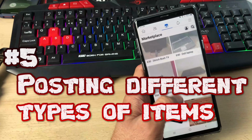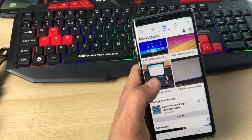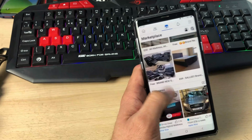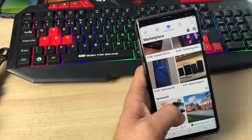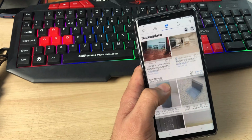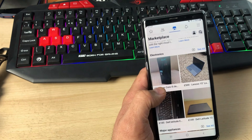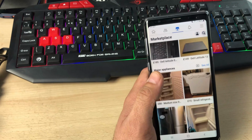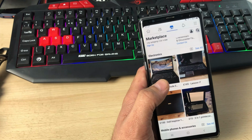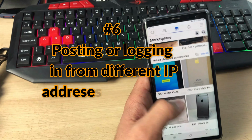Number 5, you're posting different types of items. For example, if you are selling phones, or household items, or beauty products, then all of a sudden you start selling phones. Then all of a sudden you start selling cooking products, food, or pet supplies, or something else. So stick to one item. This applies to both private and business sellers. If you are a household item seller, start posting only one item at one time, or start posting in the same segment and only 3 items a day.